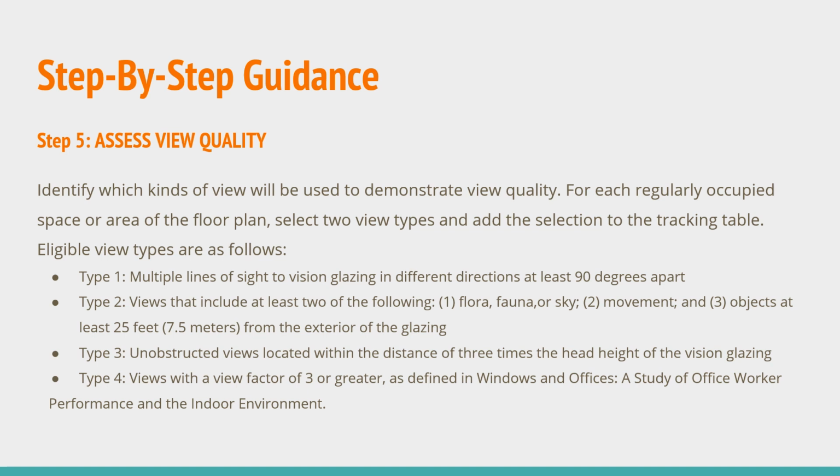Type 1. Multiple lines of sight to vision glazing in different directions at least 90 degrees apart. Type 2. Views that include at least 2 of the following. And Type 3. Unobstructed views located within the distance of 3 times the head height of the vision glazing. Type 4. Views with a view factor of 3 or greater as defined in Windows and Offices. And we will talk in detail about these 4 aspects in the following slides.